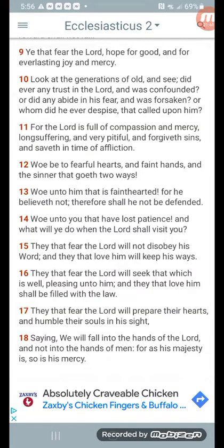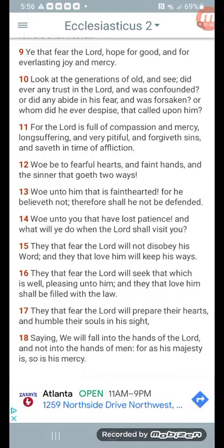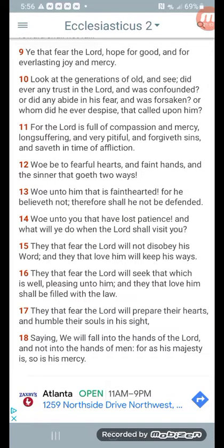Going back to verse 11, Sirach 2:11. For the Lord, Yahawah Shai, is full of compassion and mercy, long suffering, and very pitiful, and forgiveth of sins. And here it is right here, y'all: and saveth in time of affliction. So Yahawah Shai saveth in time of affliction, man. It's not Jacob's trouble, it's a time of affliction. You better believe it. It'll be a time of affliction like no other, going back to Jeremiah 30:7. A time that you can't compare to any other time in history, man. And Yahawah Shai is bound by his words, and that's where our faith is gonna have to rely.